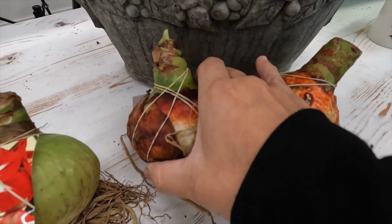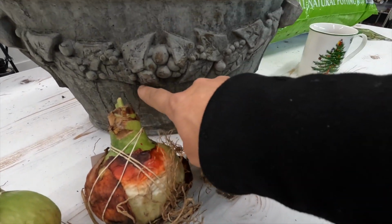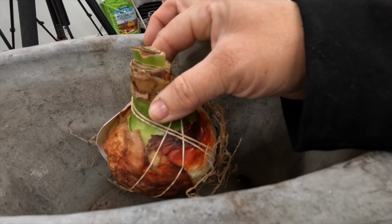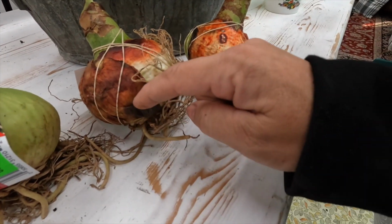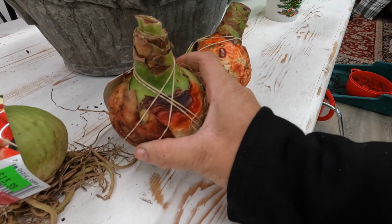So what I mean by that is that we don't want any water or soil going down in that section right there. So what I'm going to do is fill this container about to here, about to where I can set the bulb right on the top of the soil surface. And then I will put a little bit more soil in just about this high. So not even quite halfway up the bulb, but that will help keep the bulb in check.